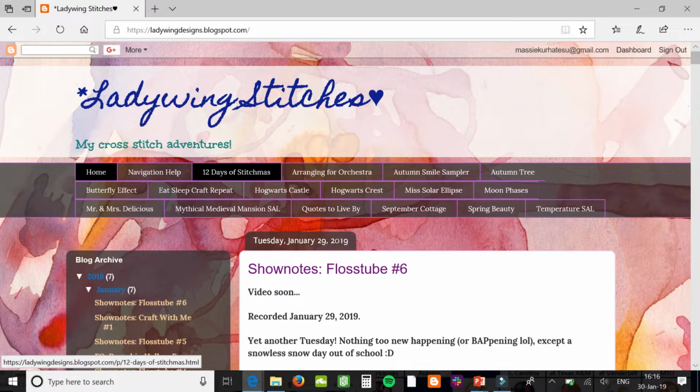And then the most important part for us today, the WIPs. I have a separate page for each of my WIPs, and you can find those across the top. So home, navigation, and then everything after that is a WIP. It's the name of the actual pattern. So like I call Butterfly Effect Effie. Effie is not going to be up there. It's going to say Butterfly Effect. Click on those, and that's how you'll see when I update the blog for my WIPs. All of these will be up there because they will all have officially been shown on the blog. So even if I'm not working on them, they'll still be up there. You can still go and look.